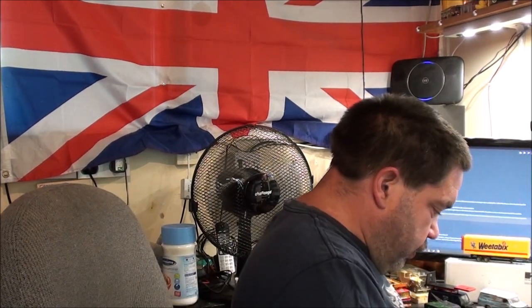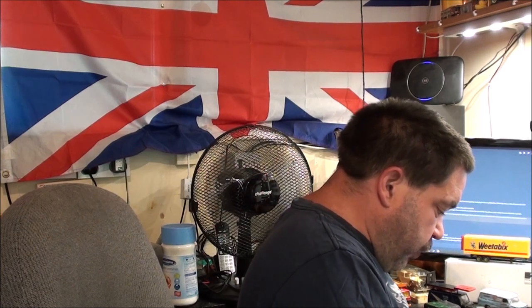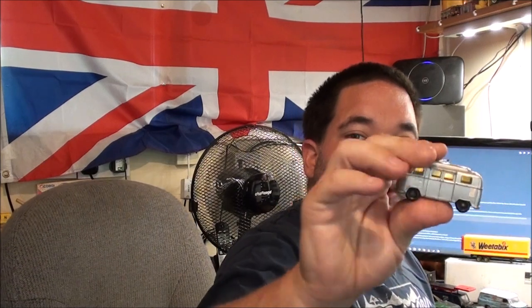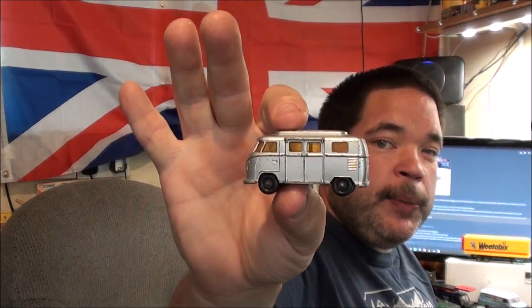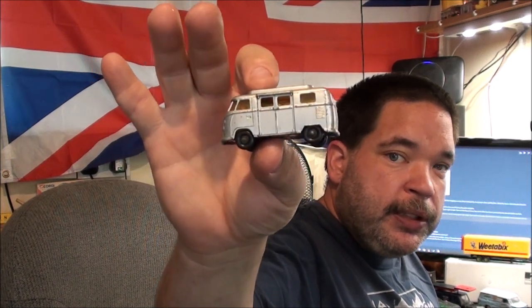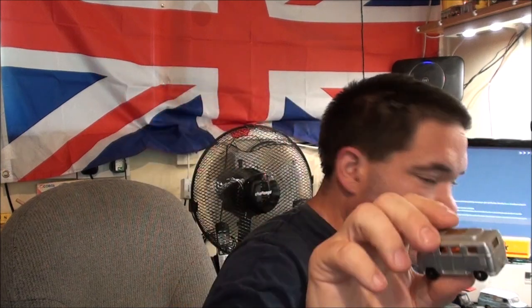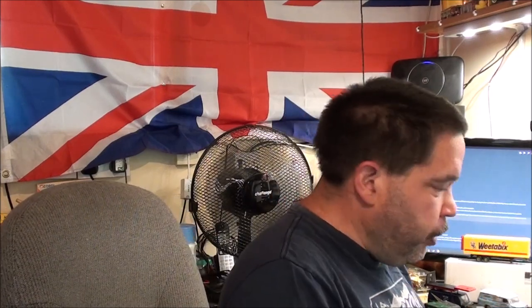And here's another one that wasn't cheap, but these aren't cheap when you go to find them on eBay. Matchbox Volkswagen Camper, absolute mint. And I am happy to tell you it cost me £5. I have got another one of these, and that is in seriously rough shape. Even the door is missing. I think I put it in my scrap box.